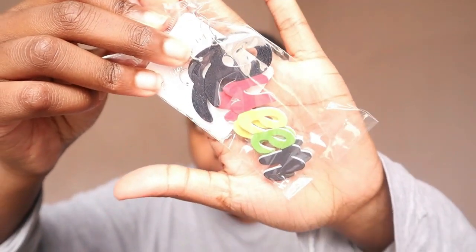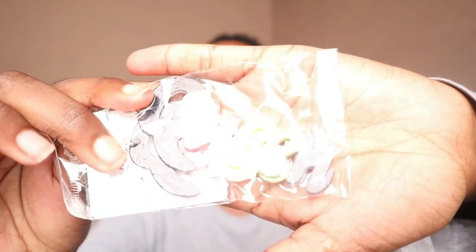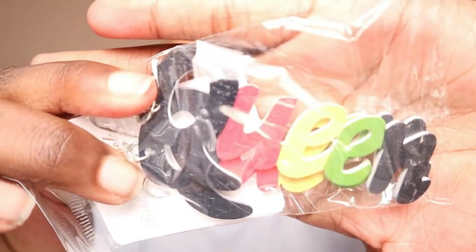Look at these earrings. Look, guys. I do not know if you can see. They are actually written queen, but these just remind me of Dinkle. She usually calls me queen. That's my queen, guys. She's my queen.